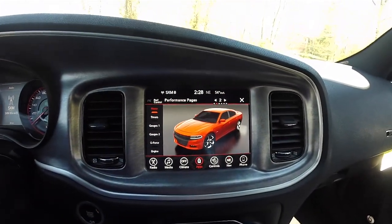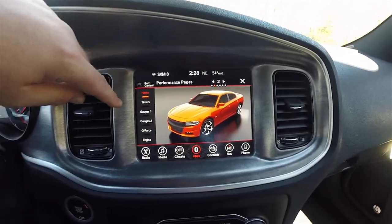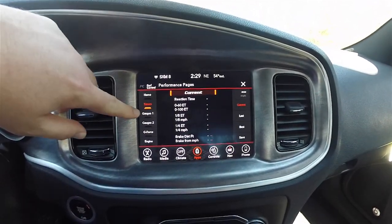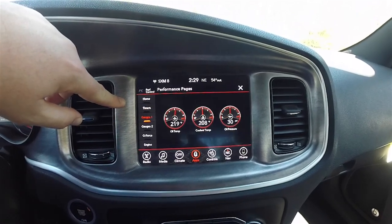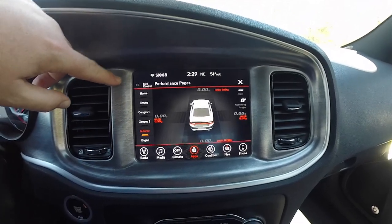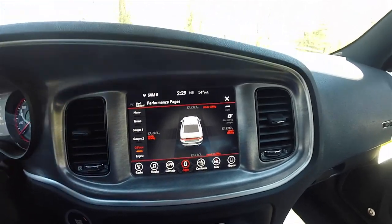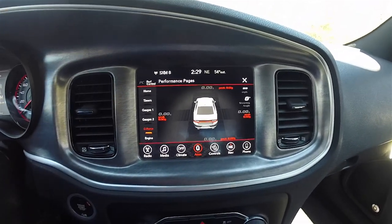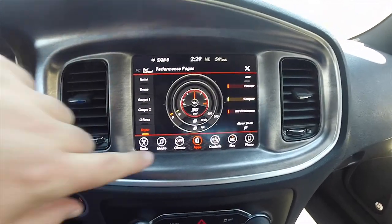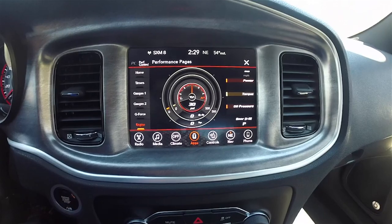And moving down the center stack, 8.4 inch touchscreen display with SRT performance pages. You're able to set your wallpaper. You've also got timers, a couple of gauges, lateral and horizontal G-forces, as well as your steering angle. You've also got your engine performance. Shows your horsepower on the outside ring, pound-feet of torque, oil pressure.